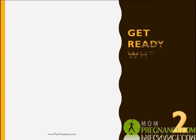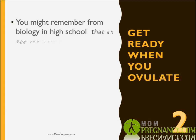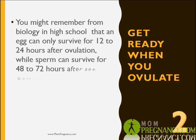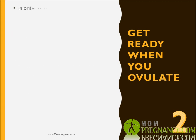Get ready when you ovulate. You might remember from biology in high school that an egg can only survive for 12 to 24 hours after ovulation, while sperm can survive for 48 to 72 hours after sex. Unfortunately, this means that there's a pretty narrow window of opportunity for baby making. In order to increase the chances of timing things properly, it's helpful to know when you ovulate.